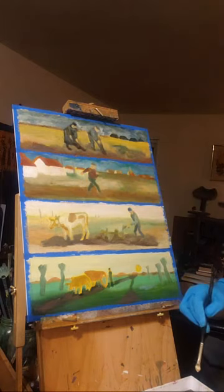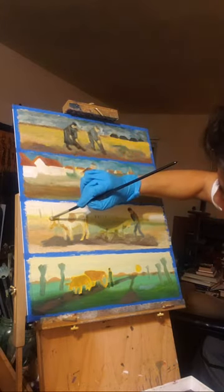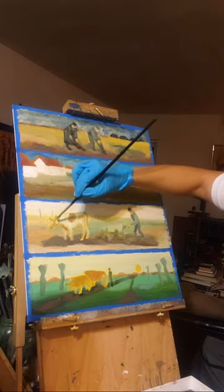And let's see, so this cow has a horn coming forward. I guess a cattle is what I should call it. This cattle.